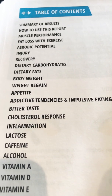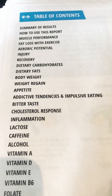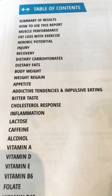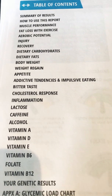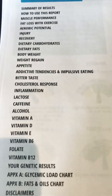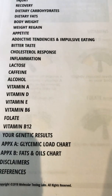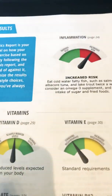If you take a look at it, summary, table of contents, how to use, but muscle performance, fat loss with exercise, aerobic potential, injury, recovery, dietary carbohydrates, dietary fat, body weight, weight regain, appetite, addictive tendencies, bitter taste, cholesterol response, inflammation, lactose, caffeine, alcohol, vitamin A, D, E, B6, folate, B12, my genetic results, glycemic load, fats and oils. So a lot of cool stuff in here. Let's just take a look at this.